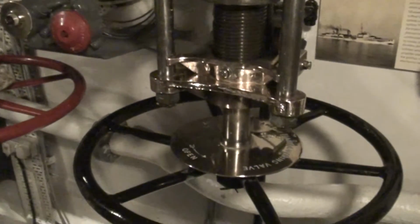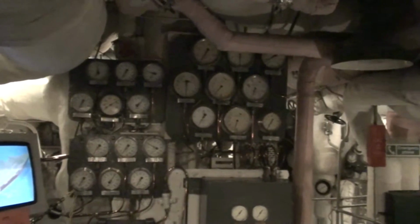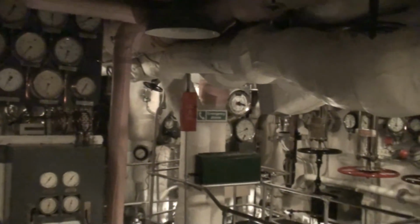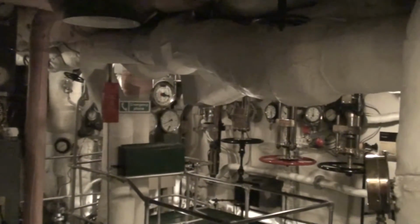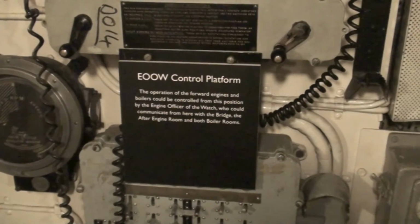In addition to another steam-driven turbo generator providing... HMS Belfast has 4 propeller shafts, the 2 outer shafts driven by the engines in this compartment, and the 2 inner ones driven by the engines in the after engine room.